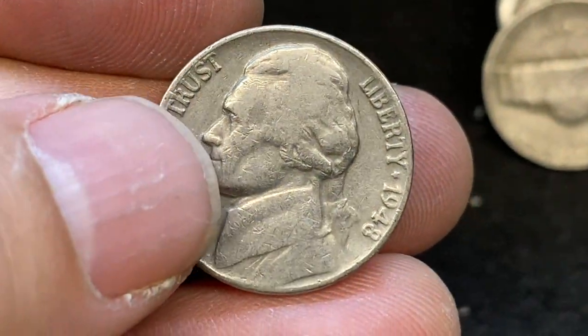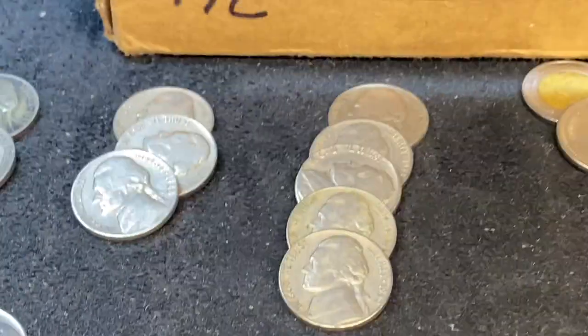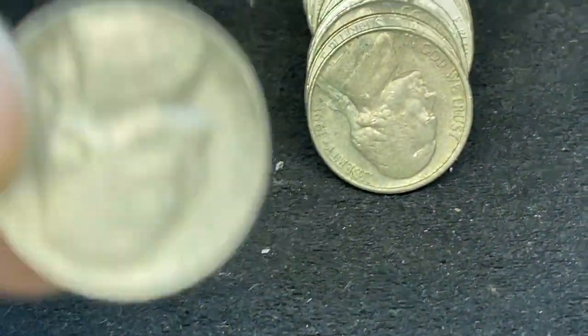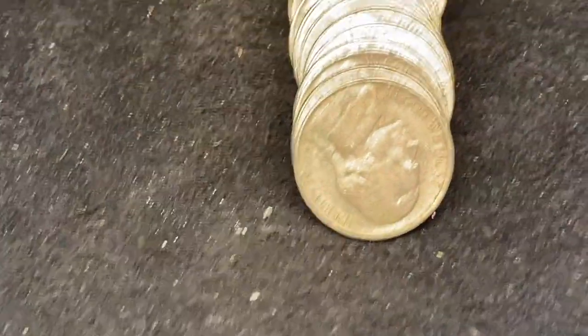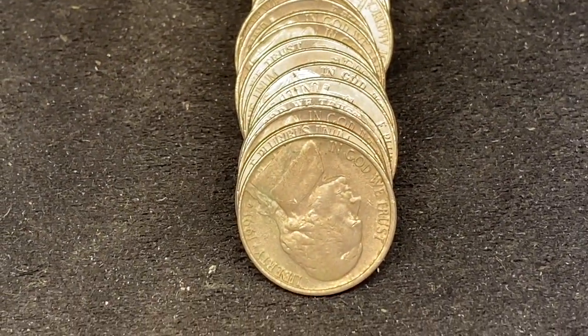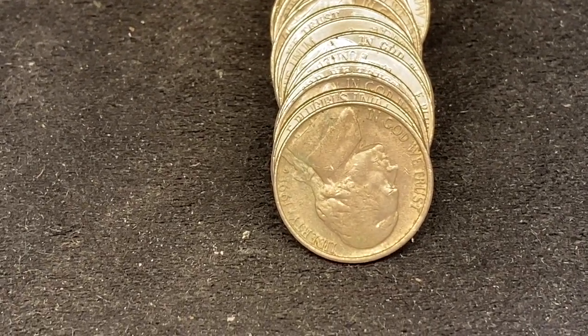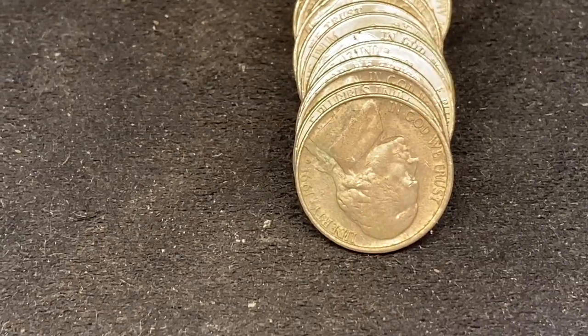1948 Philadelphia. We'll put that up here with our rest of our 40s. And apologies if some of these are key dates and I don't know them. It's because I don't hunt a lot of nickels, and we'll figure that out towards the end. And hopefully we have something special there. So if you're screaming at me through the TV there, through the monitor, don't worry, we'll figure it out in the end, all right? So let me get back to these nickels.